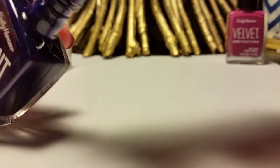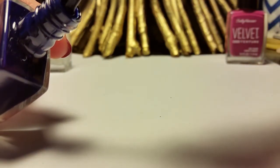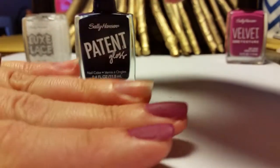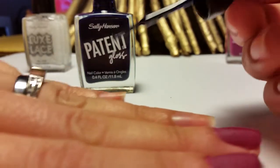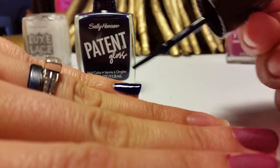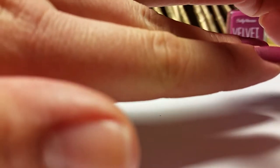Okay, so the texture of this is very loose, and you can see in the tip of the bottle the actual shade. It's like a purpley blue type of shade, but it's one of the looser ones, and I actually prefer the more watery type of polishes because it's a lot easier to get it layered. And seriously, this one is so dark, you could probably get away with just the first coat if you're neat enough at doing this, which I'm not.